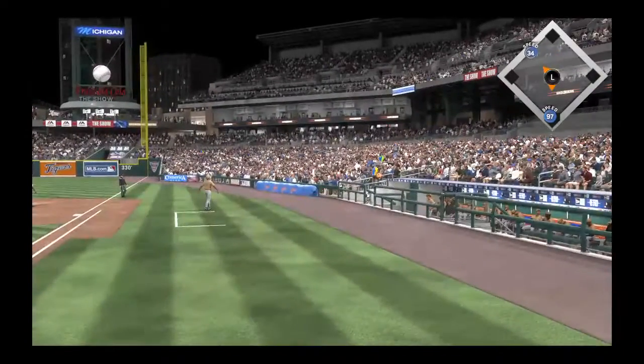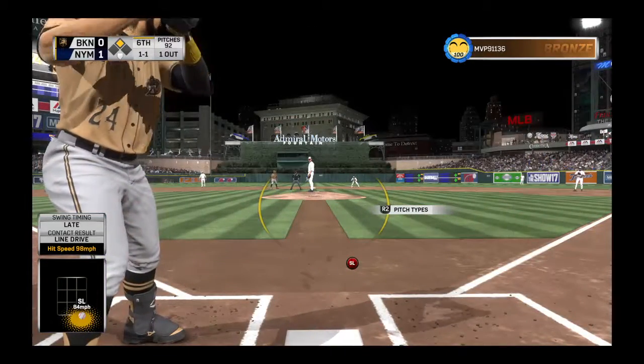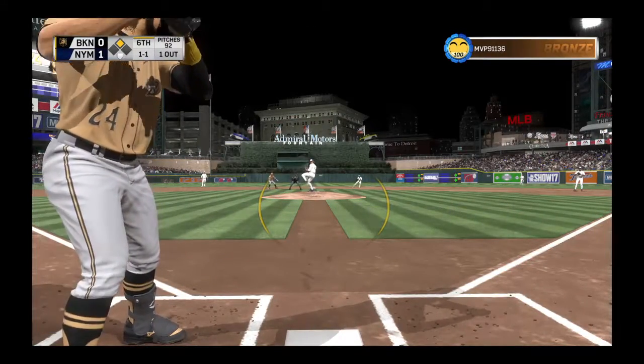What was the score count? Out of play. Oh, that... The 1-1 pitch.